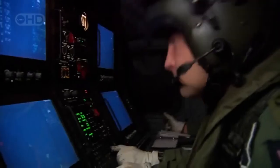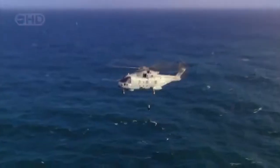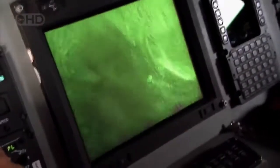But today's supercopters are far more than mere helicopters. Behind the cockpit of this Royal Navy EH-101 is a sophisticated command and control center. It can direct a battle on land or sea, or launch advanced aerial weapons to destroy a submarine or an enemy ship, or carry out reconnaissance and electronic surveillance. And today's supercopters are so technologically advanced, they can actually fly themselves.